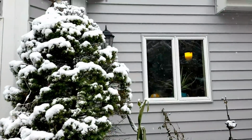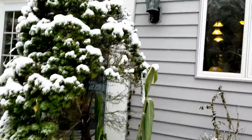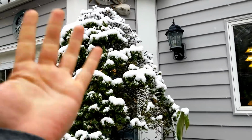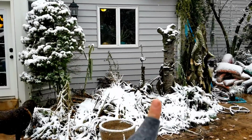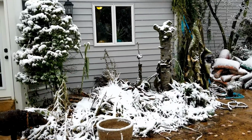Here's that Alberta spruce I'm going to be cutting out next year because, well, it looks like garbage. The top of it has browned out, which means it's done. There's no more vertical growth that's going to happen there, so it's time to get rid of that, which means next year, re-landscaping this entire area, which I'm really excited about. I have all winter to plan it out. I want to do something really cool with it.